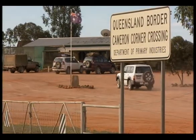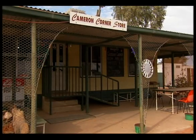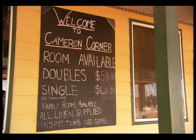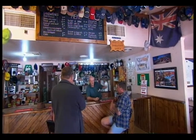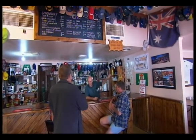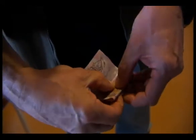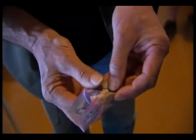Finally, we reach our ultimate destination. And yes, the corner store still exists. The suburban supermarket may have spelled the demise of its city cousin, but here, on the border of 3 states, publican Billy Mitchell runs the corner store in corner country. And he's found novel ways to separate us punters from our hard-earned cash in a ritual that's all about funding a vital service, the Royal Flying Doctor.